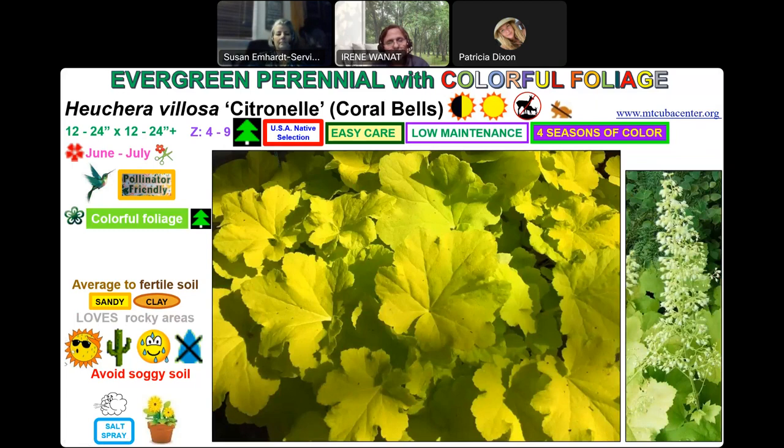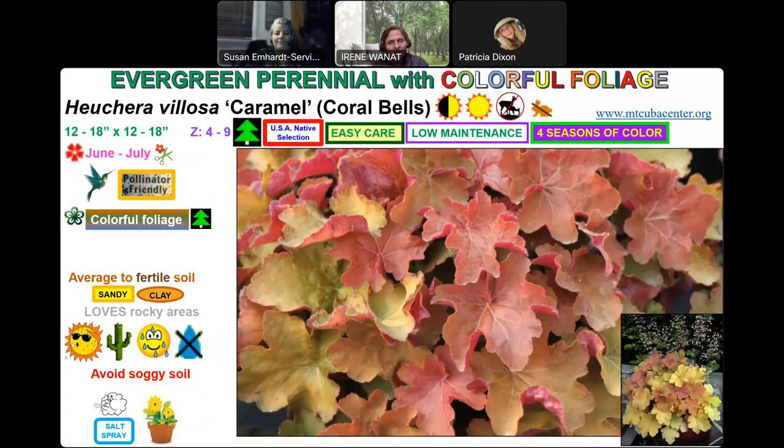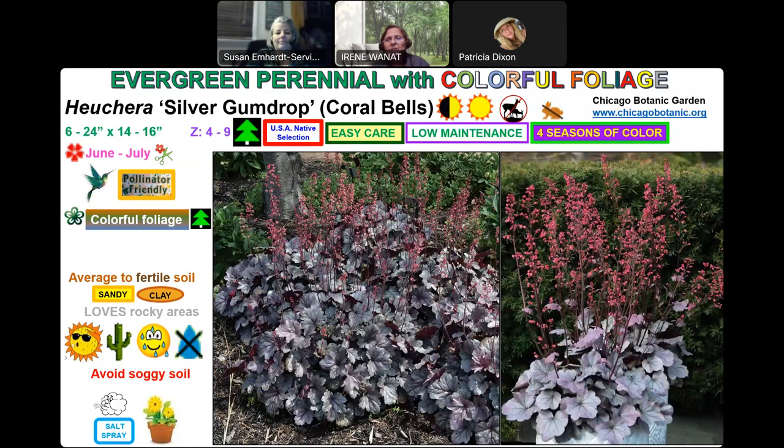Here is one of the top ones that was rated as a top one, and they will tell you which one will do best in your area. Here's another one, this caramel. And here, this one was from the Chicago Botanic Garden, which also does trials. So please go on their site. And this one has silver foliage with a nice purplish cast or pinkish cast. It's not very big. It only grows about 6 to 8 inches high without the blooms. However, once it starts blooming, it grows up to 24 inches high, which is really nice.